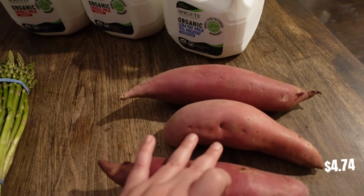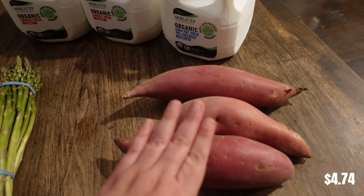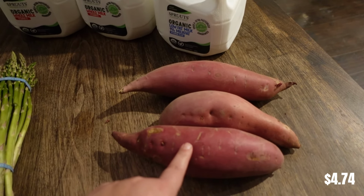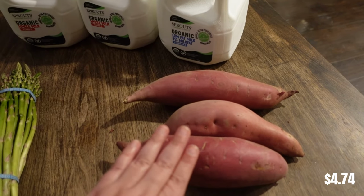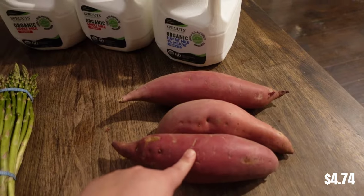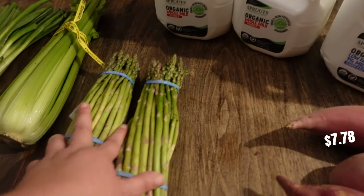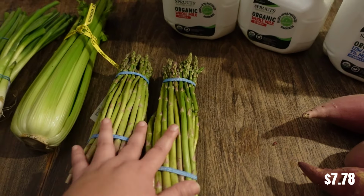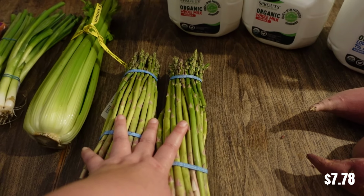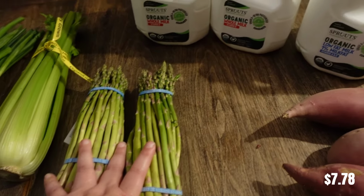I picked up three, I want to say, sweet potatoes. I don't know the difference between a sweet potato and a yam. If you know the difference, or if there even is one, let me know in the comments section, because I do not know. But I picked up three sweet potatoes. I picked up some asparagus. Now, we do grow our own asparagus in our backyard, but it is not the season to harvest them right now, so I did have to pick some up from the store.